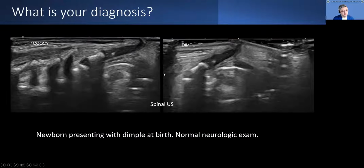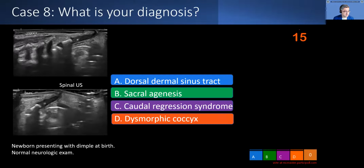So my question, what is your diagnosis? These are ultrasound studies, spinal ultrasound. It's a newborn presenting with dimple at birth, normal neurological exam. And here is the question, you can vote now. Is this a dorsal dermal sinus tract? Is this sacral agenesis? Is this caudal regression syndrome? Or is this a dysmorphic coccyx? Open to voting.